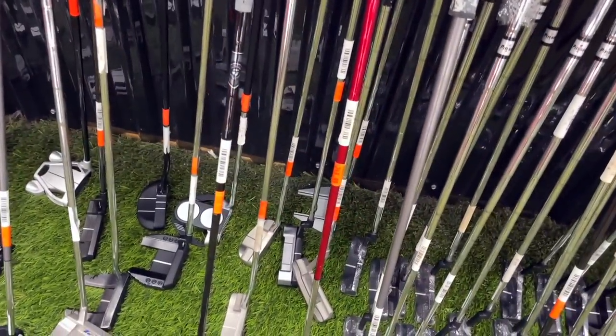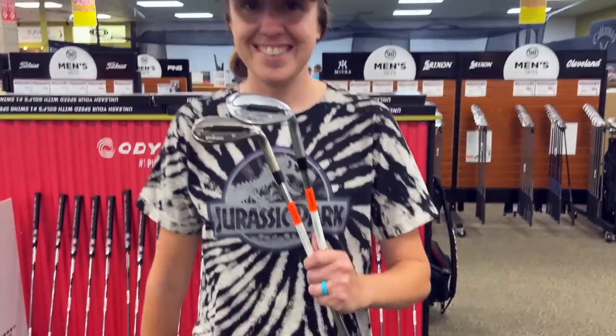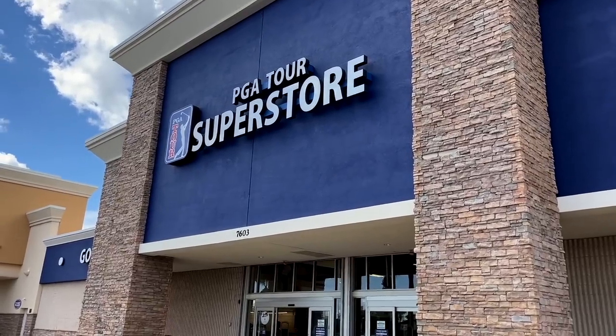Got a bunch of Evnroll putters over here. Don't know if we're going to pick up a putter, but we're definitely going to pick up these two wedges. Yep. We'll meet you at the next spot. Next stop, PGA Tour Superstore.